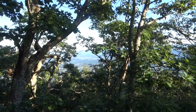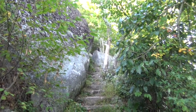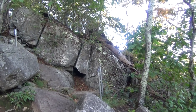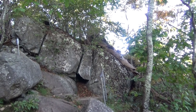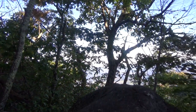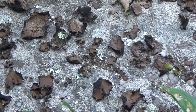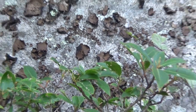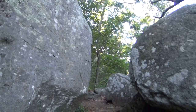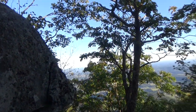Look at that. Looking down on the Piedmont. They are cool. There are certainly some interesting shapes and patterns. And here we go, looking out over the Piedmont. Look at the curled up lichens. And these rocks are shattered into pieces. And this one is kind of balanced here, waiting for gravity.